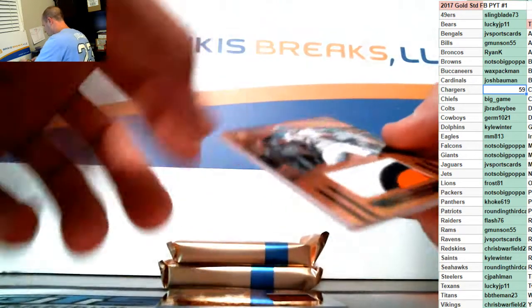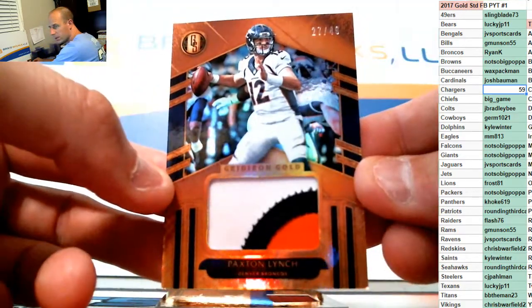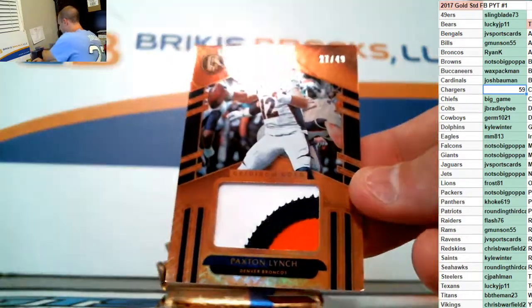1-2-3 color patch out of 49. Paxton Lynch. Paxton Lynch for the Broncos. Going to Ryan K. Ryan K. Paxton Lynch.